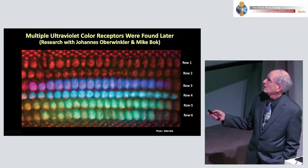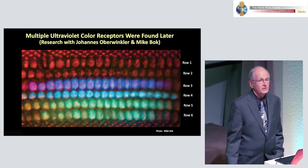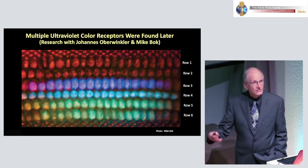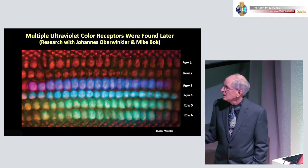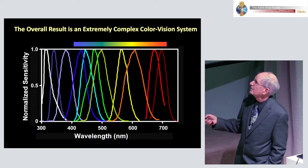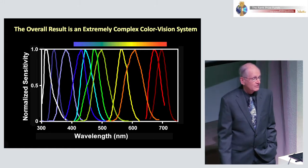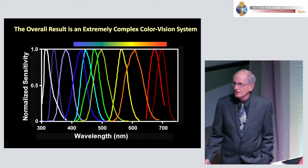Since that time, other people we were working with, like Johannes Oberwinkler and Mike Bach in my lab, discovered the ultraviolet sensitive system within the eye. This just shows you the eye in ultraviolet light, which emphasizes its interaction with UV. There were another 4 color receptors and 2 other receptors working in the ultraviolet. So now we have a 12-channel color vision system. 4 of those channels are in the ultraviolet.